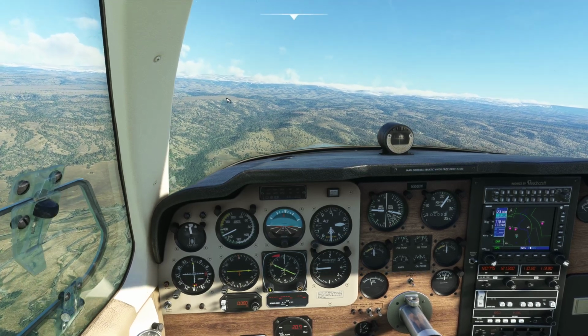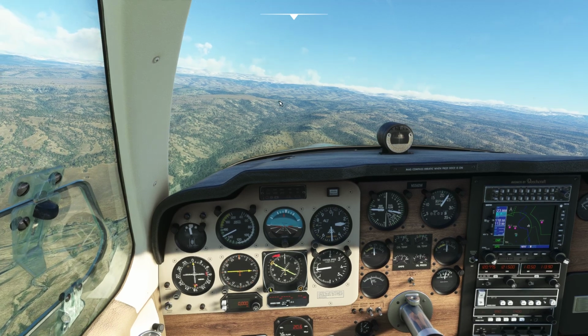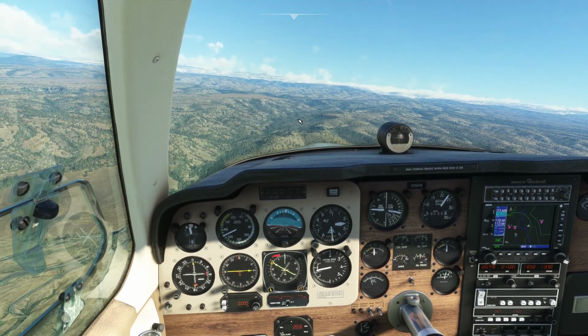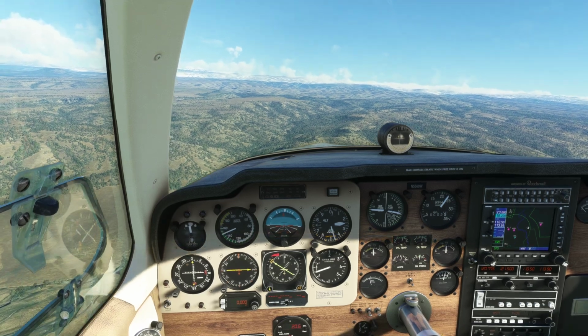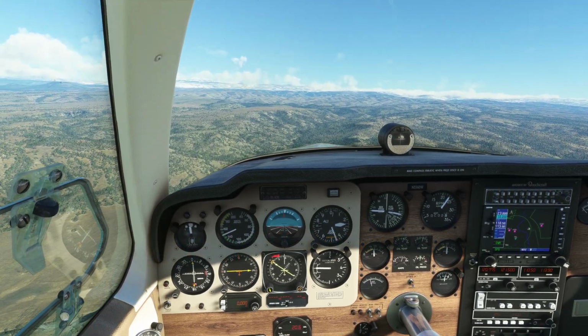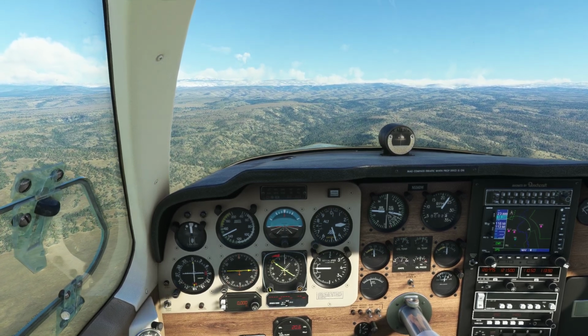You see that little flat area up there? The runway is just down that slope there. So what we're going to do is make 2 passes just to ensure that the runway is clear, and we'll go from there.